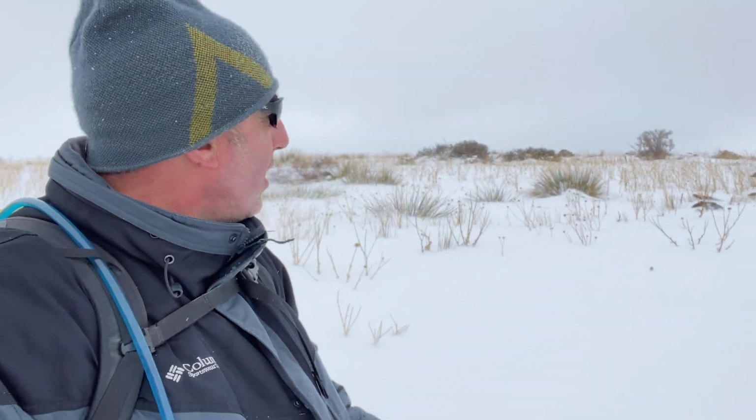The summit is right there, right where that tree is. But the snow is so deep, it's almost between knee and waist deep. And it is really difficult to get through this. But I'm so close. I have to just get there. Just gotta suck it up.